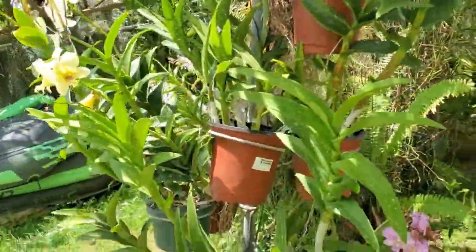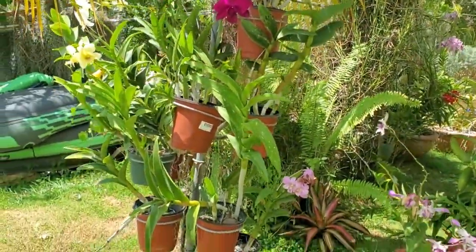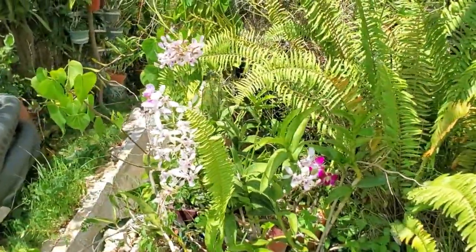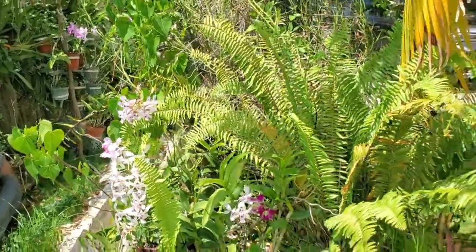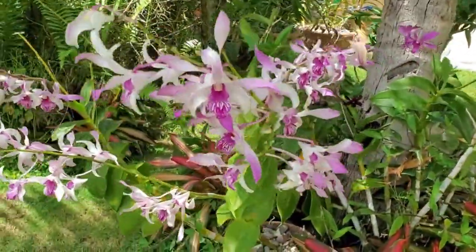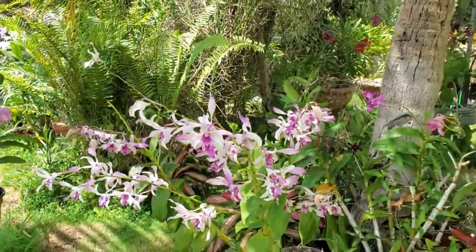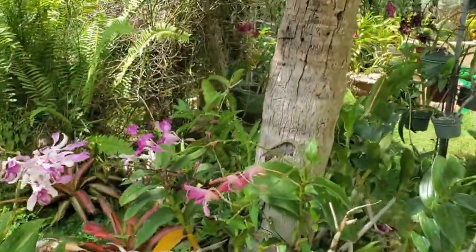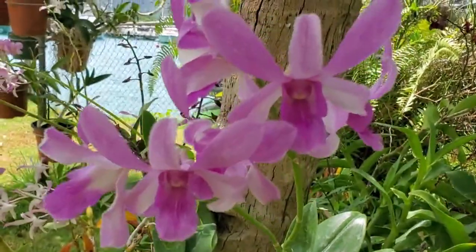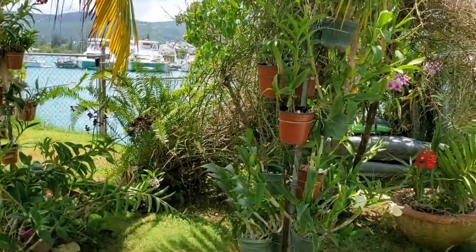I like this plant stand. This is a nice little plant stand just in the yard. Then you just drop the pots in them, and the plants are just doing well right there. Some more dendrobium, and they are just doing their thing, just like that. Amazing, really amazing. Look at this. I like this one. This one is another beautiful one, very unusual looking. So if you look at what we have here, beautiful.